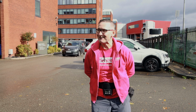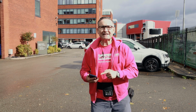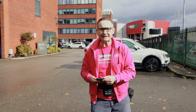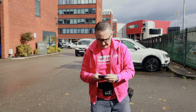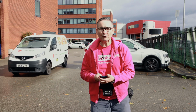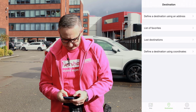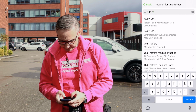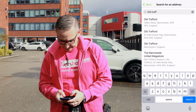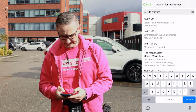So what I'm going to do now, I'm just going to get the app. I'm going to set it to take us to Manchester United Megastore, which will be a turn-by-turn scenario. So I'm just going to open the app up and punch in Old Trafford. So give me a sec while I do that. It uses Apple Maps, so I'm just going to go over to destination. I'm going to punch in Old Trafford. There you go, Manchester United Megastore.